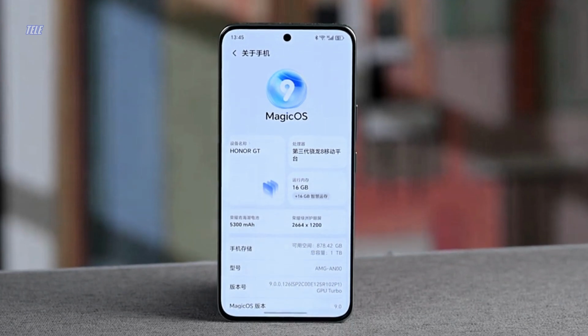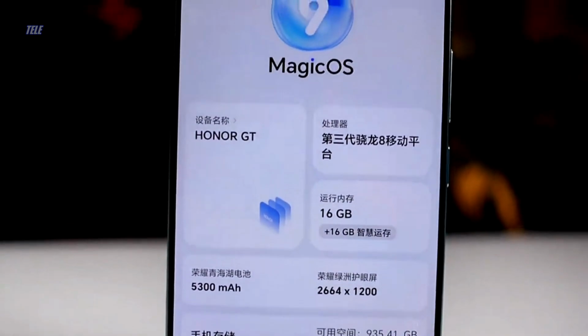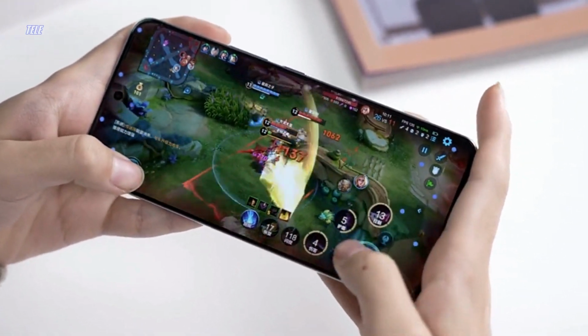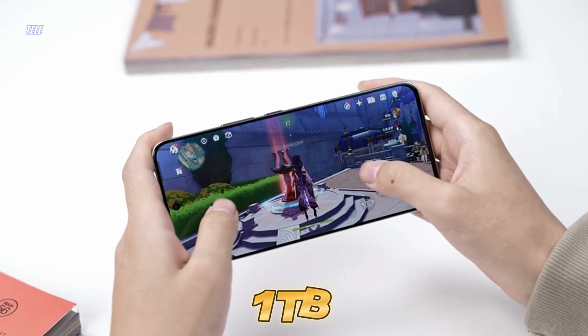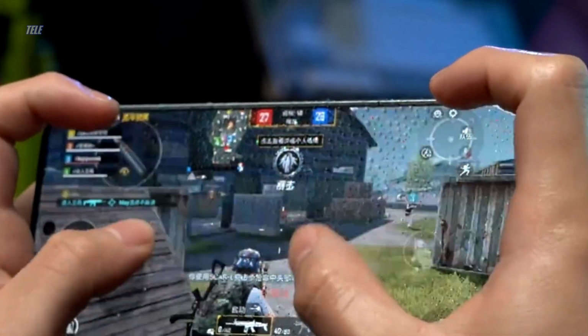At the heart of the Honor GT lies the powerful Snapdragon 8 Gen 3 processor, ensuring lightning-fast performance and seamless multitasking. Paired with up to 16 GB of LPDDR5X RAM and 1 TB of UFS 4.0 storage, the device offers ample capacity for demanding applications and media-rich content.